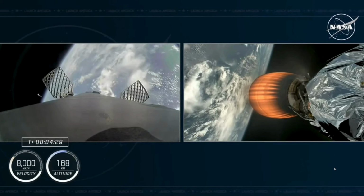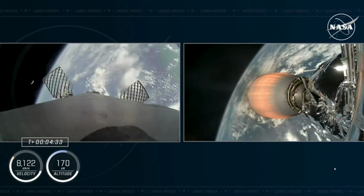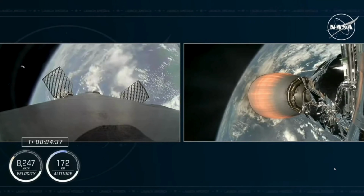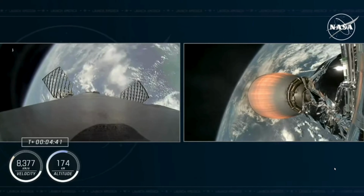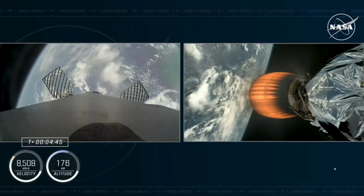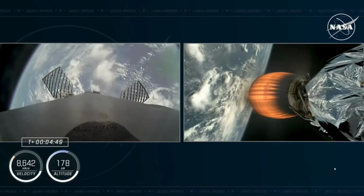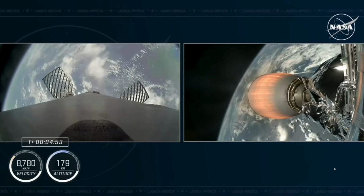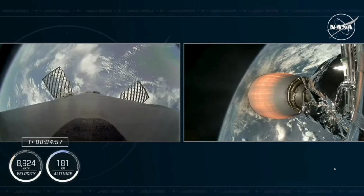Crew's traveling almost 5,000 miles per hour now and 105 miles in altitude. And as we await the entry burn for our first stage, you are getting great views of it on the left-hand side of your screen. You can also see two of our titanium grid fins, which are the primary mechanical structures. Dragon, SpaceX, nominal trajectory. Confirmation there from Mission Control that everything is still looking good. Freedom copies, nominal trajectory.